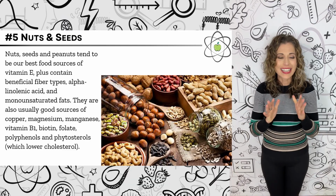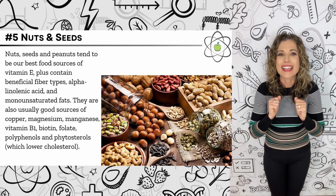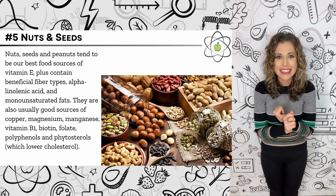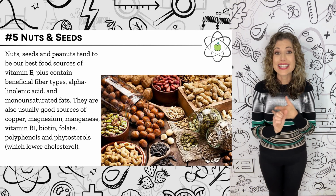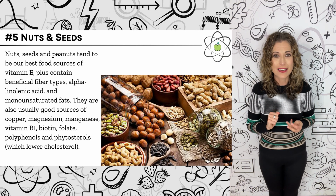And the number 5 food to add to our diets to support our overall health: nuts, seeds, and peanuts. Nuts and seeds are some of the most nutritious, healthy fat sources out there. In addition to containing beneficial fats like alpha-linolenic acid and monounsaturated fats, they tend to be good sources of fiber and some of the best food sources of vitamin E. They're also usually good sources of copper, magnesium, manganese, vitamin B1, biotin, folate, polyphenols, and phytosterols, which help lower cholesterol.